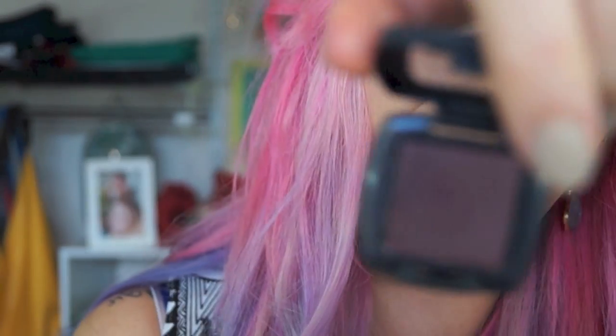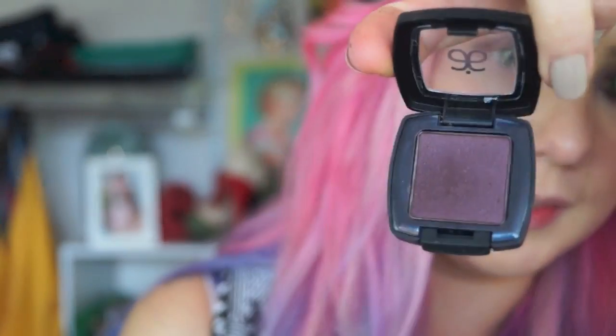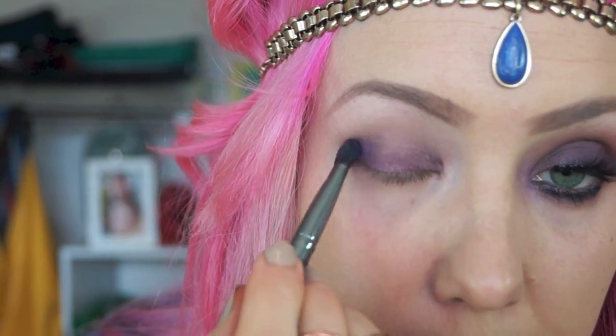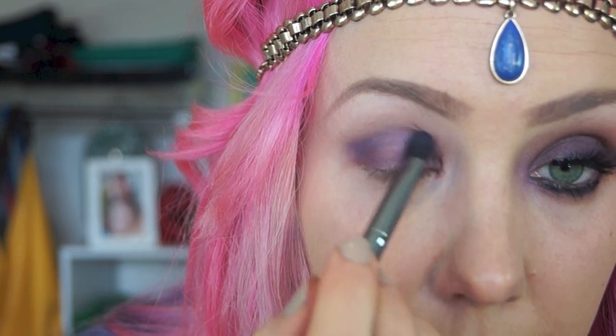So now I'm going in with my Arbonne shading brush, and I'm taking Arbonne's eyeshadow in Cabaret, and I'm just going to start doing that on the outer corner and into the crease.